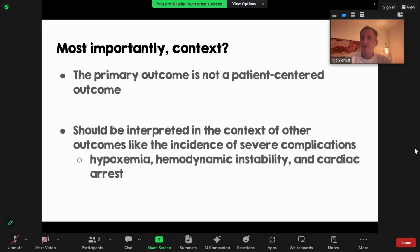And then finally, for all of these studies, one interesting question is, we talk about first pass success, but is this truly a patient-centered outcome? Are we asking the right question, right? Because as we saw, there's differences in time that it takes to intubate, and we saw there's differences in mortality. There's differences in hypoxia. Maybe there's differences in hypotension, right?